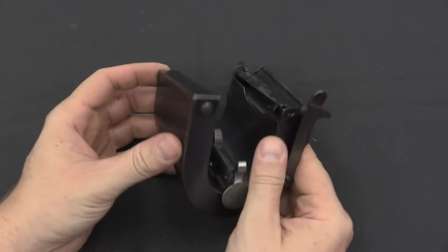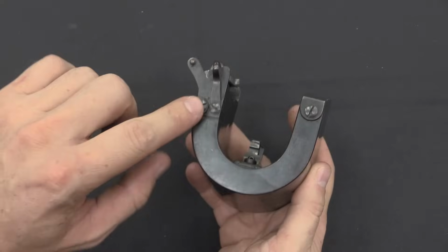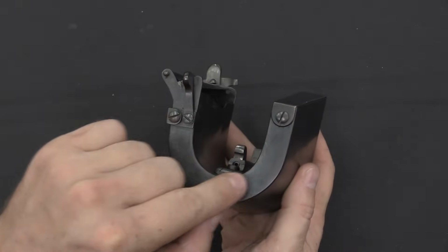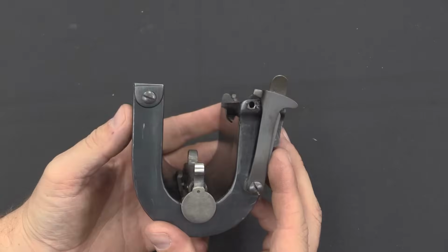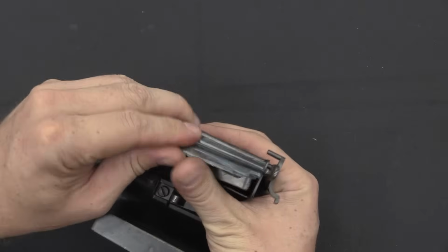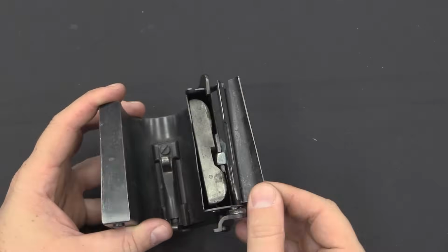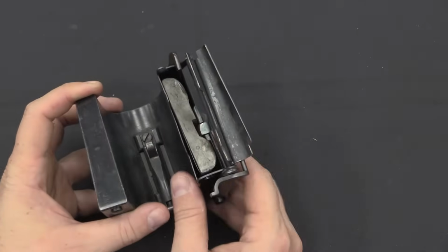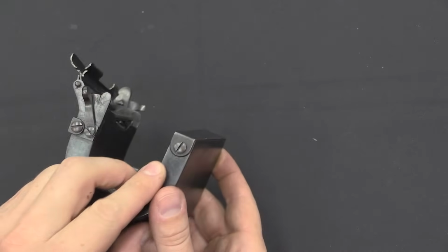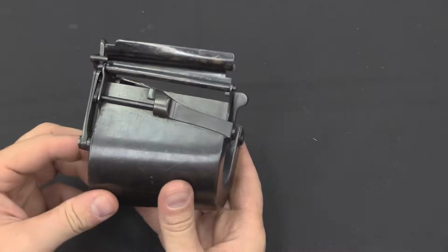Going back to the magazine, we can get a little bit better view of how it's put together by having it off the rifle here. So you have a follower up here and a spring that just horseshoes its way all the way through this metal box. I can open up this cover. That allows the cover plate to pivot open so you can get a good view of it. The follower is held in place by a little catch inside that prevents it from coming out. Obviously you can disassemble it by unscrewing these. All of this is held together by screws, so it can all be disassembled.